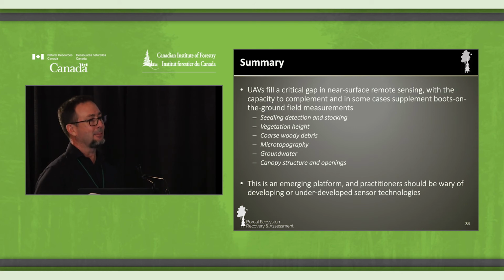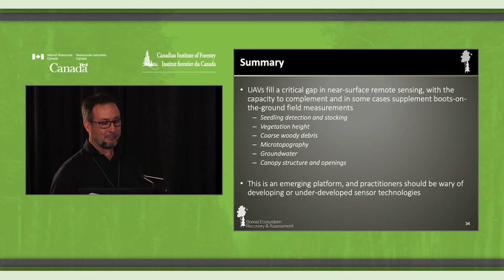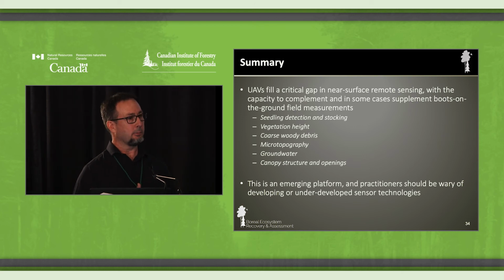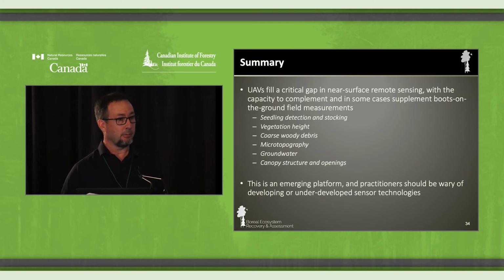So I'm going to summarize. I know this has been a bit of a whirlwind tour. I do think that UAVs fill a critical gap in near-surface remote sensing, which has been a long time coming. And really what it has is the capacity to complement what we do boots on the ground. In some conditions, it actually supplements what we can do boots on the ground, but I would lean more towards the complement side of things. But I think I showed you a few examples of things that you can do that you really can't do with boots on the ground.